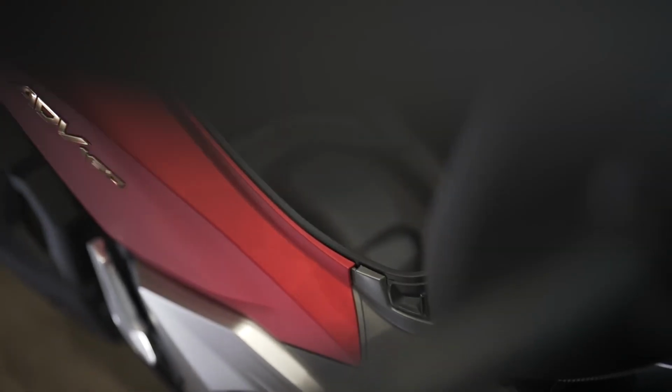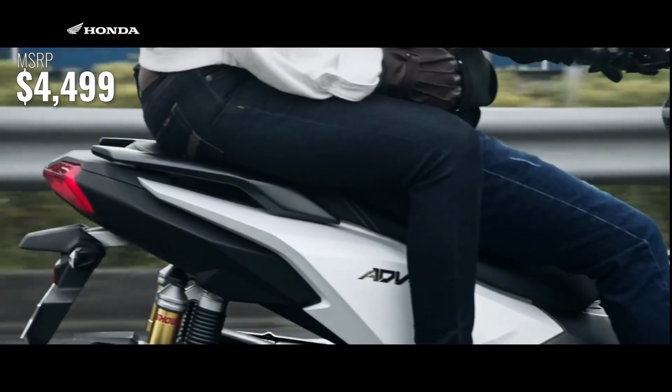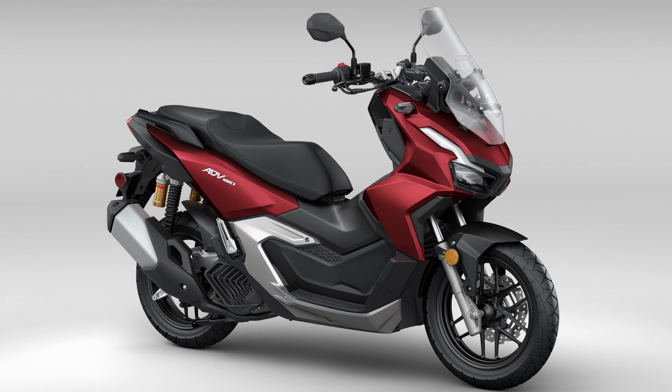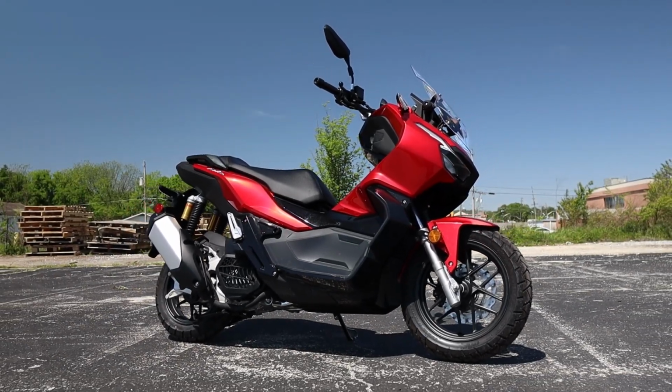Thankfully, there was only a $150 price increase, and surprisingly enough, we're actually getting more than one color this year. No, that can't be right. I know, crazy huh? And they are pearl smoky gray and red metallic to replace candy rose red from last year, with them being set to start releasing to dealers in July.